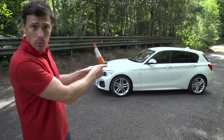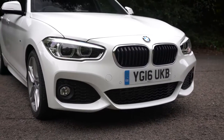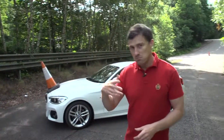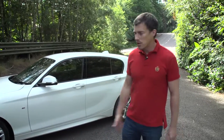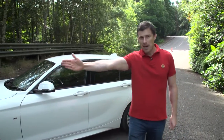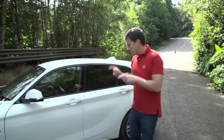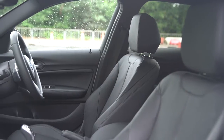That's because it's rear wheel drive, whereas the next BMW 1 Series will be front wheel drive like the rest of its rivals. Now there's a reason BMW is making that change, and one is for cost. It's cheaper to do a front wheel drive car. Second is for interior space, because a rear wheel drive car has its engine mounted that way, whereas a front wheel drive has it that way, and that is better for interior space. And that's always been the problem with the BMW 1 Series.